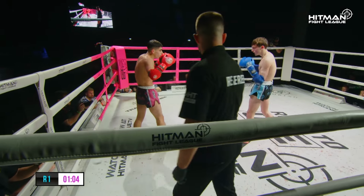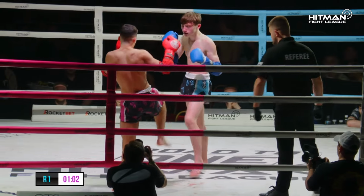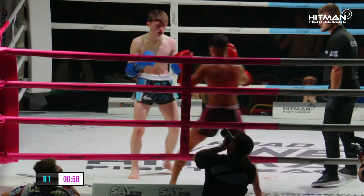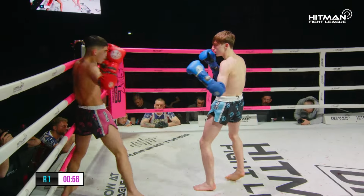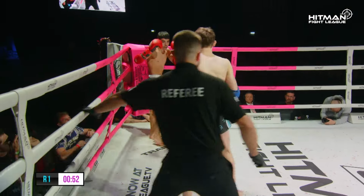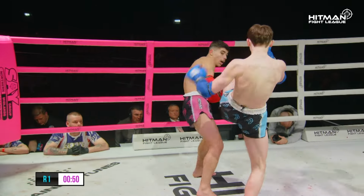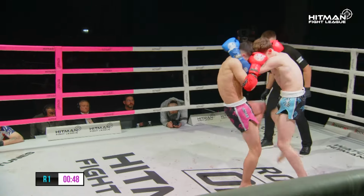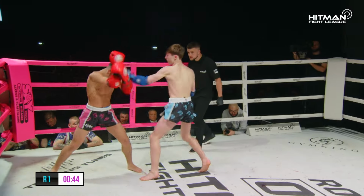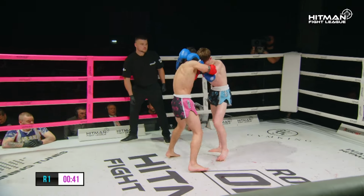It's a fast start from both guys, isn't it? It is. Both of them look to put the stamp on the fight early. Ooh, good elbows, good elbow. On the exit. Good attack there, elbow from Duncan.